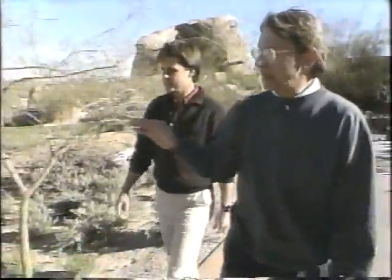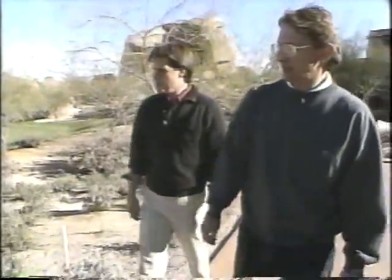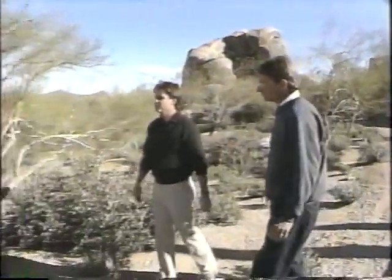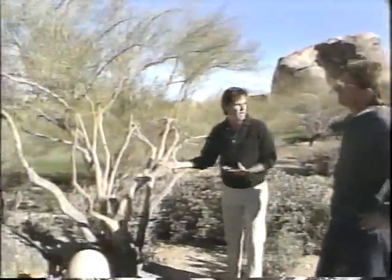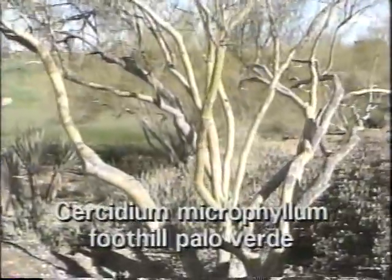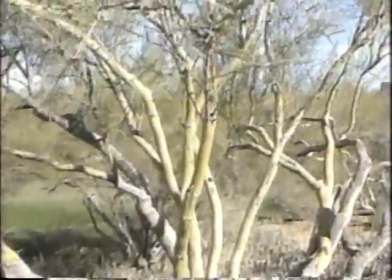It really is. What about some of the native trees that you've used? Well, the trees are really the foundation to the landscape. We use a lot of the Palo Verdes. This particular one is the foothill Palo Verde. Some people call it little leaf Palo Verde. It's beautiful with that green trunk.